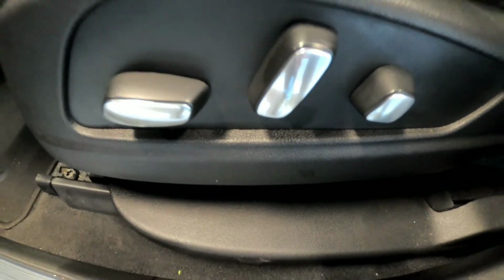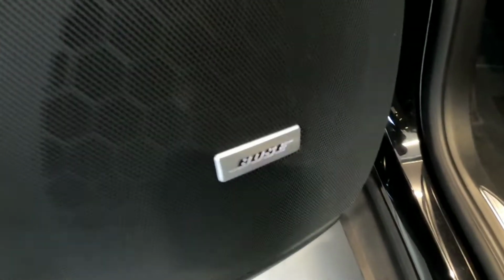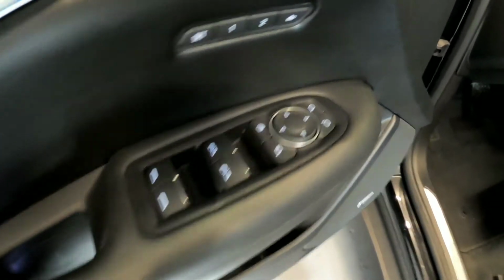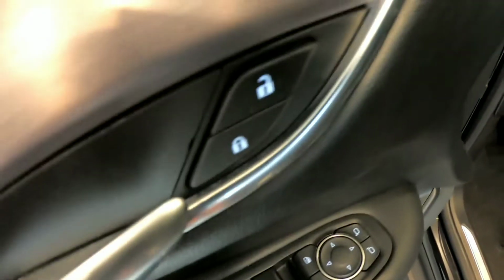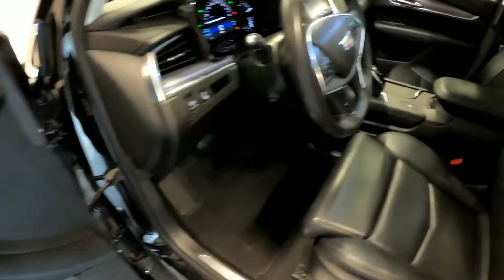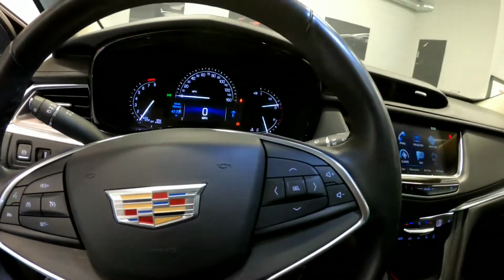Here's all your power adjustments down here. Here's your door panel for the driver's side. It has the Bose system, as y'all heard briefly a little while ago. Sorry for that. But here's all your controls for the driver panel. Front windows are automatic up and down. Door locks, nice metal trim. Feels really, really good there. But let's go ahead and hop into this thing real quick and let y'all see what I see, all right?